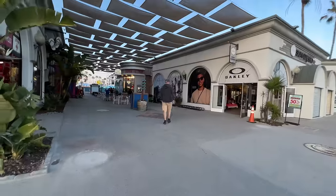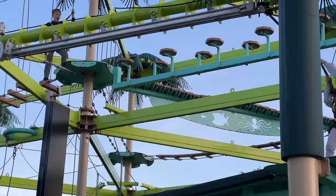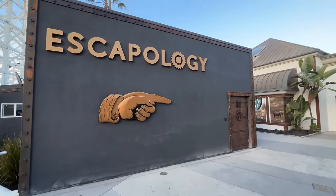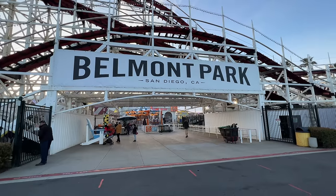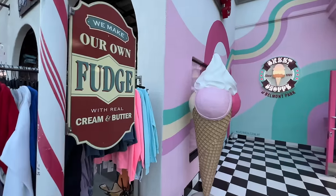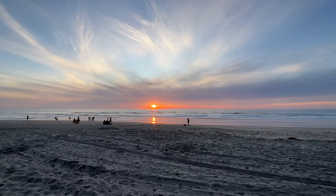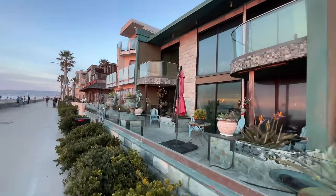And again, you can check the timestamps below if you want to bounce around the video to any particular moment as we continue to show you around Mission Beach. There is a theme park here. For those of you who have kids, it's called Belmont Park. Also, for those of you on a date, you may want to consider going to Belmont Park. There's this small wooden roller coaster that people like. There are also other rides, and you can try to win your girlfriend or your kids a teddy bear at one of these games.